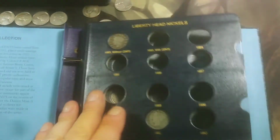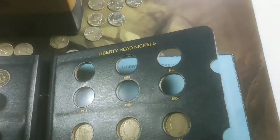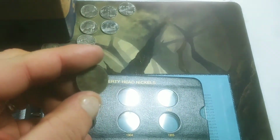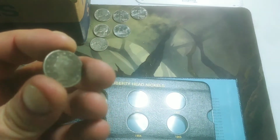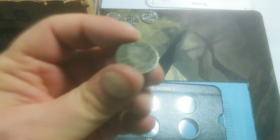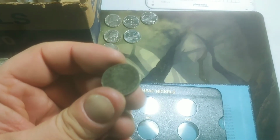And let's see, because I know I had the 1906 that we pulled in the last box. But I don't have the 1905 yet. But now we do. How about that? So we've got silver. We've got a Liberty nickel. I think we got the makings of an excellent nickel box hunt right here.